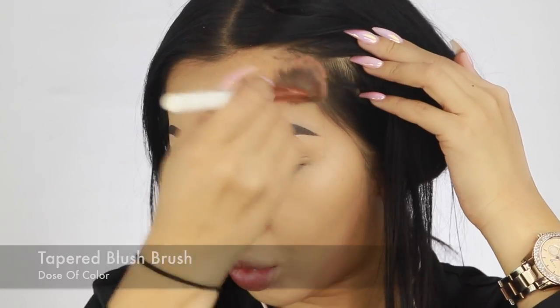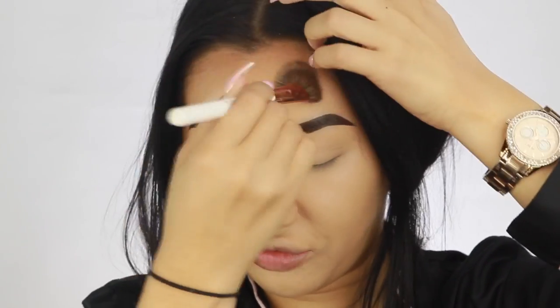I like this colour because it's really warm. So it's a good bronzy shade and it doesn't feel too heavy. It's like a BB cream, so the formula is really lightweight.